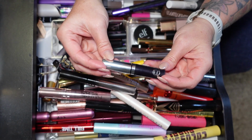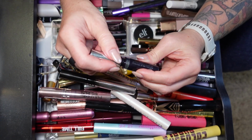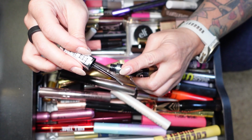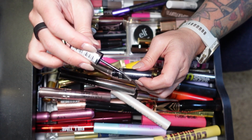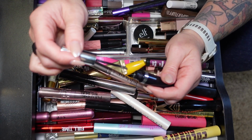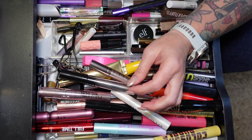This one from L'Oreal, it's Infallible Brows. This is a clear gel. It's kind of a liquidy formulation, but I do like how my brows look with it. It does have an angled spoolie so that you can get a little bit more defined. More maneuverability, that's the word. Trying to flick the product through, but really nice product, affordable at the drugstore.